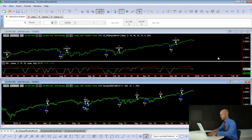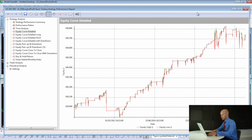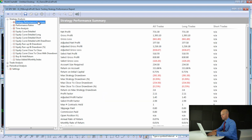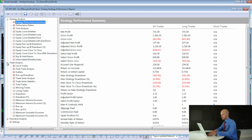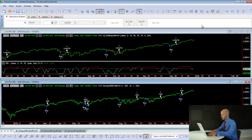So let's have a look at the results. The first one, there's the equity curve, and it's not bad. Again, data from 2008 through to the end of 2019. Recently has dropped off a little bit. Make a net profit of 731 points. 76 trades, we've got a percent profitable or win rate of just over 81%, an average trade of 9.6 points per trade. So let's compare that to the first profitable close.